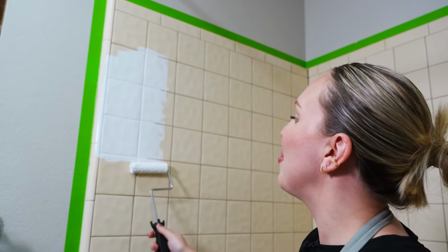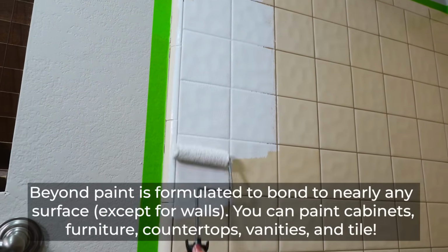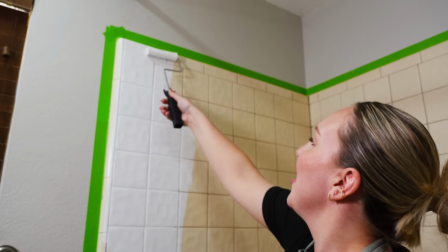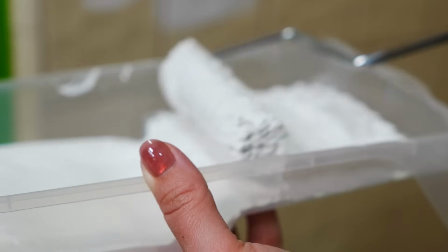Isn't that so much better already? That is already so much better. Immediate satisfaction. Look how good that's looking. Am I crazy? No, it's looking so good. Best day ever. Goodbye, ugly tile. Goodbye. You will not be missed.